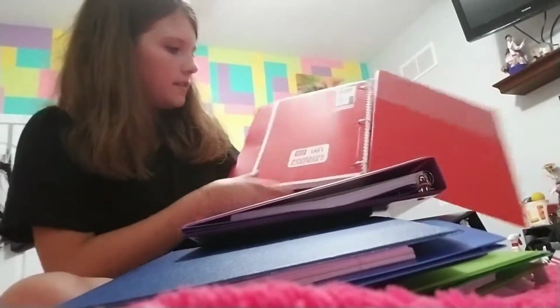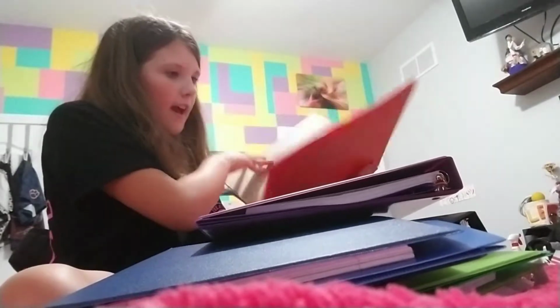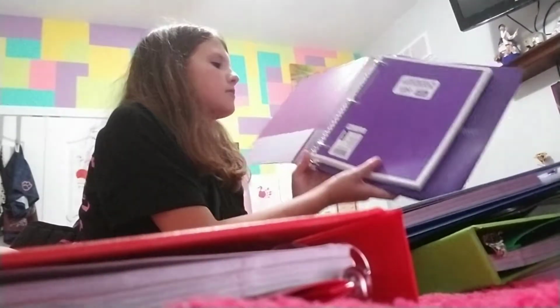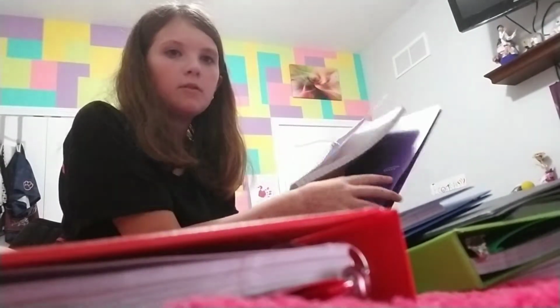Okay, so first, I have a red one. It has a 3-subject notebook, but I only need 1 subject in it. And it has a 5-star red folder. And then it has a packet and stuff. So that's the red one. Ew, they're digging into my leg. Then there's the purple one. Also a 3-subject notebook, but it's purple. Sorry, I can't show you. This one doesn't really bend. And then there's a 5-star folder, and it's purple.